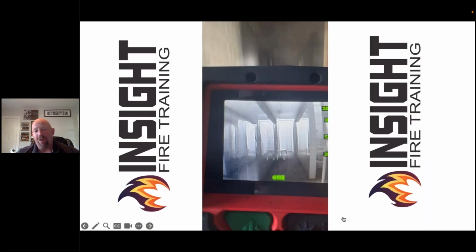And this is an example of how reflections can throw you off. This is in Carrollton, Texas, Class B burn building, all shiny metal walls. Looking straight ahead of us is the hallway, but how many doors do you see? A bunch. I see that, I'm gonna put my hand on something like a wall, and then I'm gonna use my hand and my senses to orient myself, because the camera in this case is throwing me off.